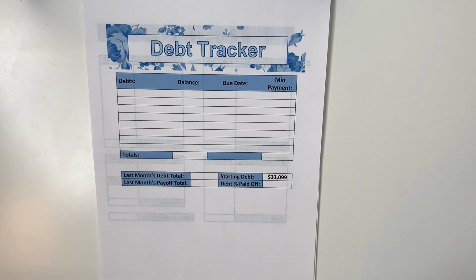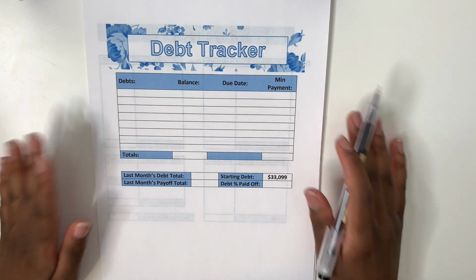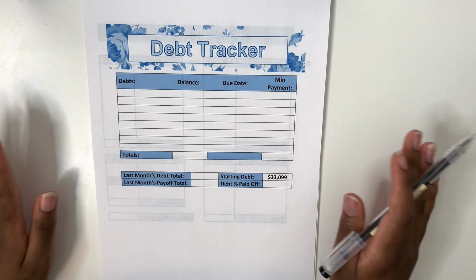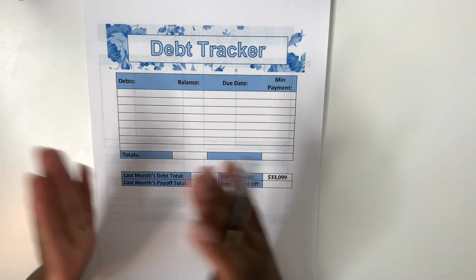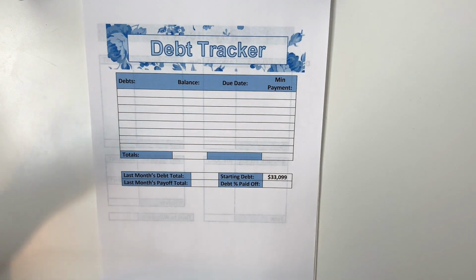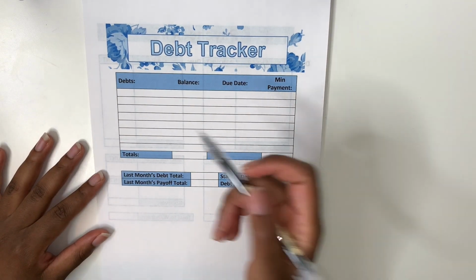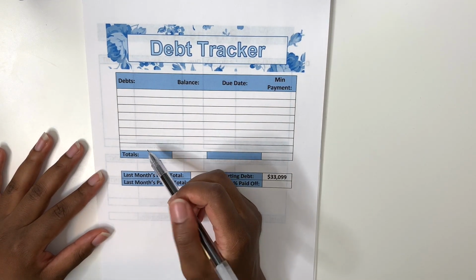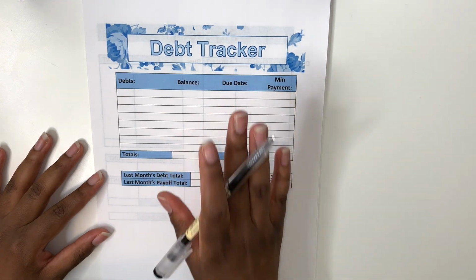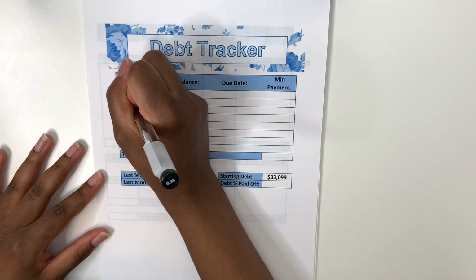All right, so when it comes to my debt tracker, this is available within my Etsy shop if you want to also use this process to eliminate your debt. And so far from my debt, I only have my student loans from Great Lakes that is left, and I am trying to work those down as aggressively as I can. So I'm going to write my debts first. My Great Lakes consist of 8 different loans, so I'm going to go ahead and write that.